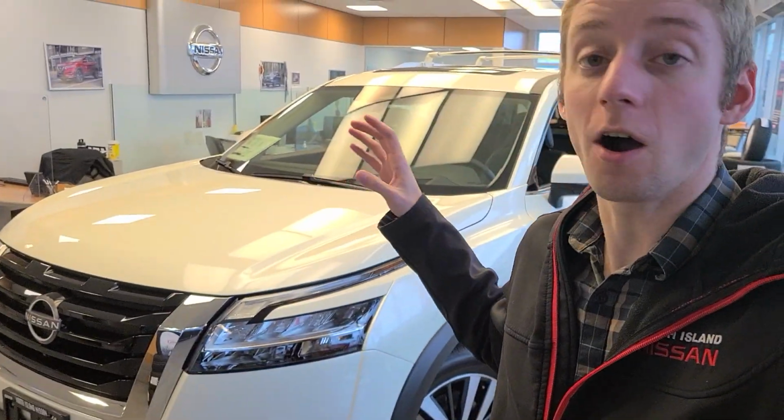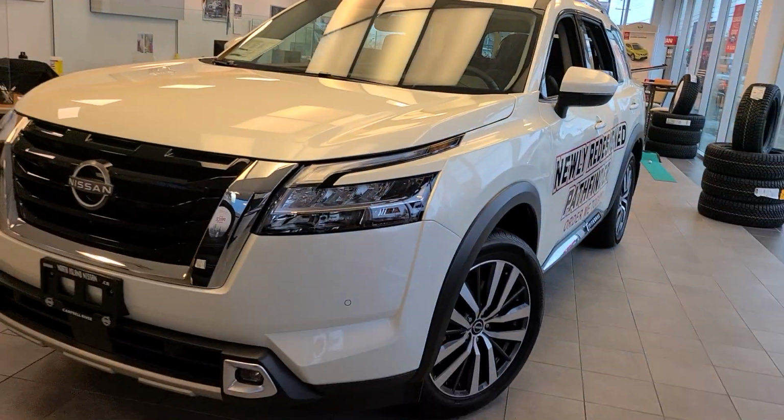Since your wife's looking at a brand new Santa Fe, I just wanted to send our comparable for it real quick. Our Nissan Pathfinder just got a full redesign this year. It's brand new. This model here is a fully loaded Platinum model with the 7-passenger option in it. It is optional 8-passenger with a bench row in the middle, but I'll go through this one since it's a brand new one.